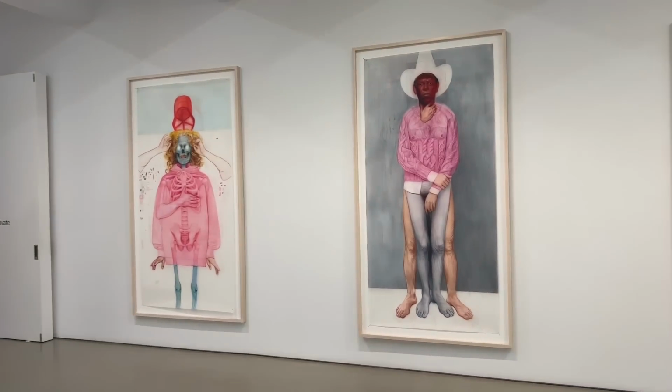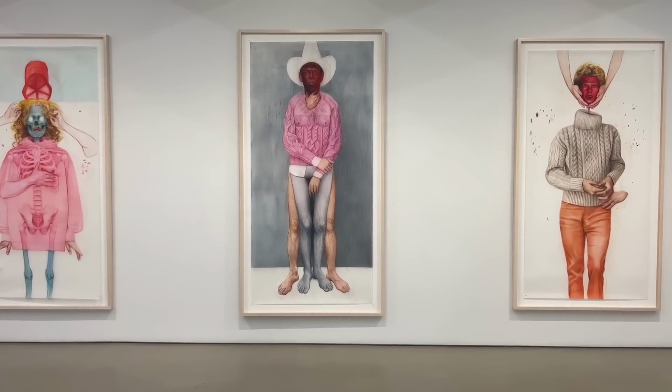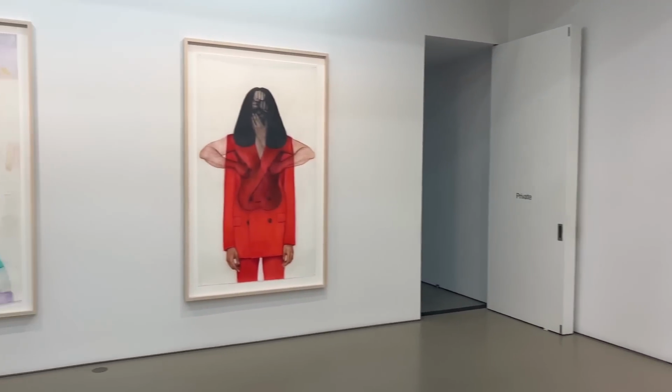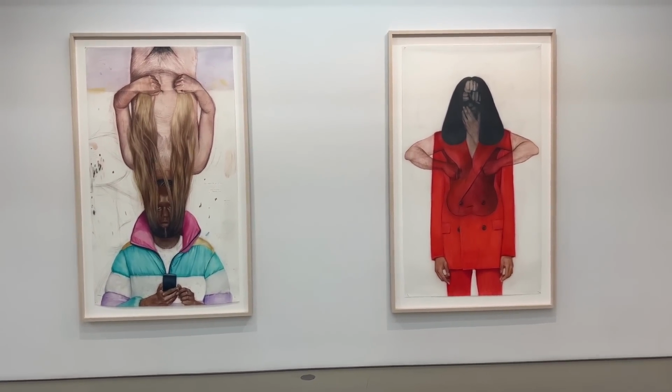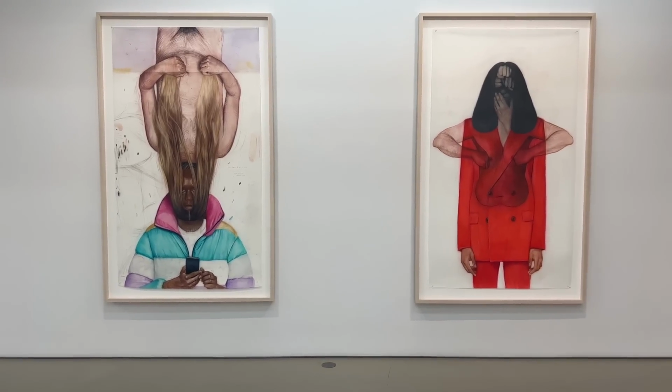So Chadsey created these works during the pandemic when he was experiencing solitude. And in response to this, he created these portraits that loosely represent, quote, a man presenting himself, wanting to be looked at, wanting to be seen, as a performance that comes off as tragic and grotesquely funny.